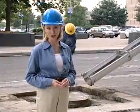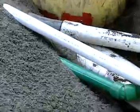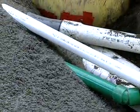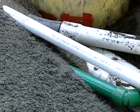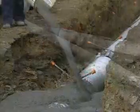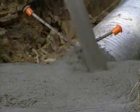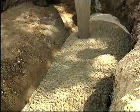reduce hydrostatic pressure. Buoyancy is a common concern when using flowable fill to backfill any pipe. As seen here, the flowable fill mixture has been placed at a fairly low flowability to prevent the tanks from floating. Contractors have developed numerous other methods to reduce the possibility of floating pipes.